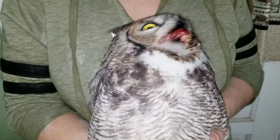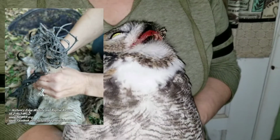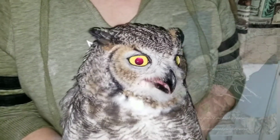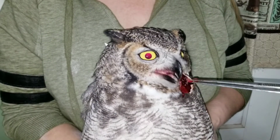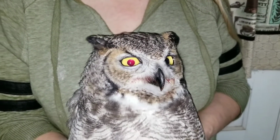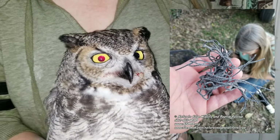So he cannot stand right now, so he can't pull his food and tear it apart. So we are having to hand feed him for the time being. Tomorrow we are taking him to the vet to see the extent of the damage done to the leg. Hopefully it's something that will be easily fixable and this guy will be released soon.